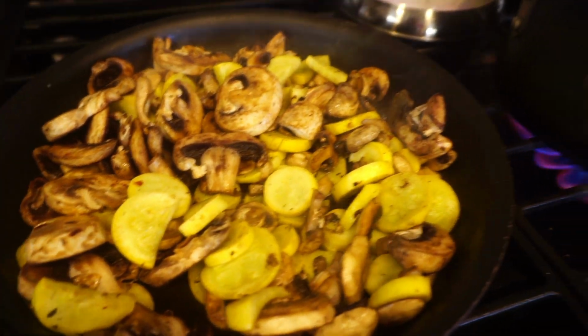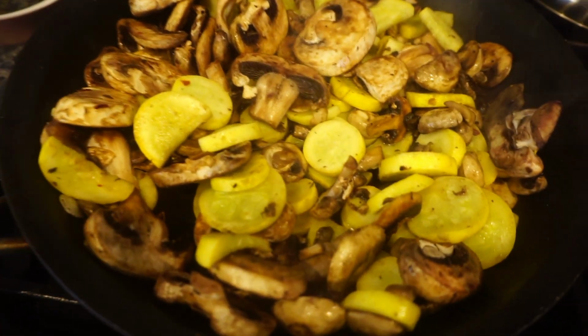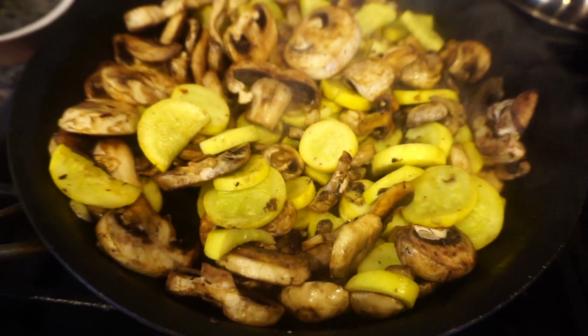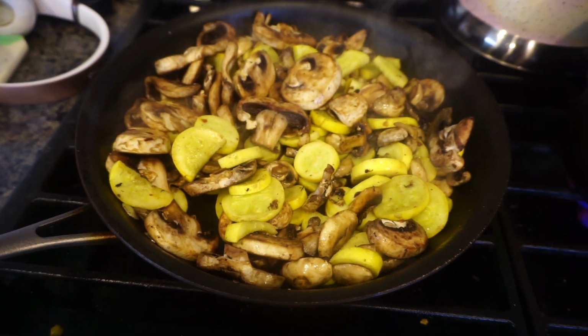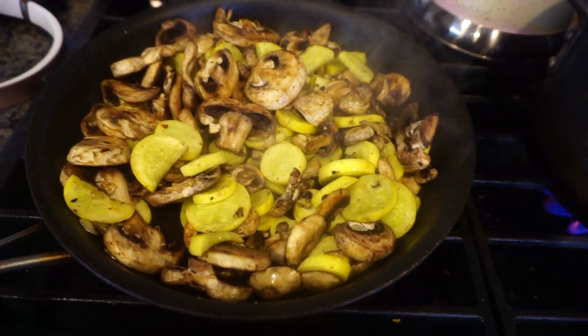Okay, so here we have the mushrooms and the yellow squash. We also have the pot of boiling water for the pasta. So I'm basically just cooking these veggies on medium heat with a little bit of olive oil.